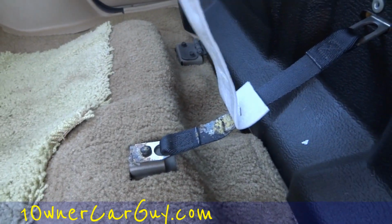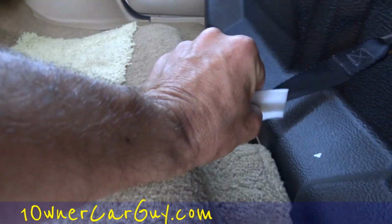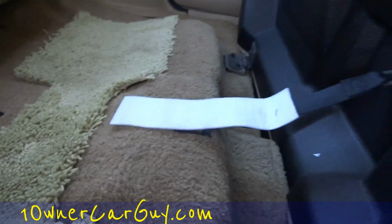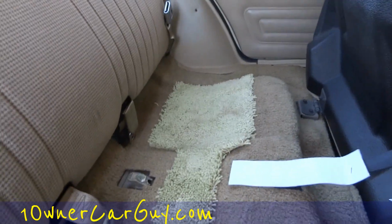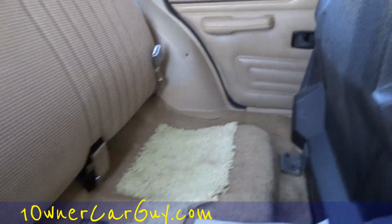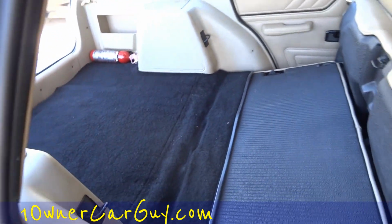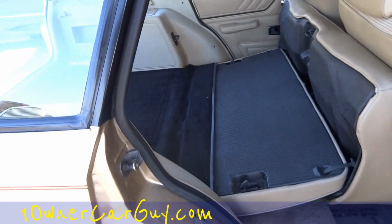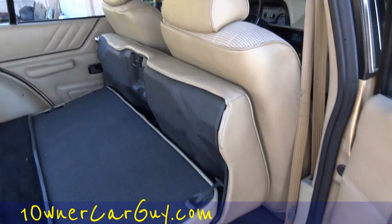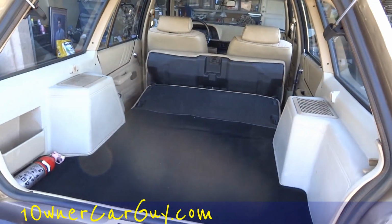Wow! A piece of the styrofoam stapled to it, or did he? No, man, that's stapled to it. That is crazy. I think that's factory. I don't know. He put that in it. Man, that's so cool. Hard shell case on the bottom. That is sweet. Man. It's a work truck now. Carpeting's in great shape. Look at that. Awesome.